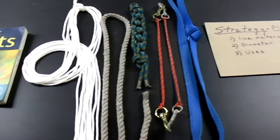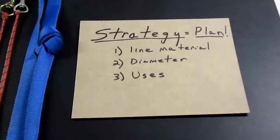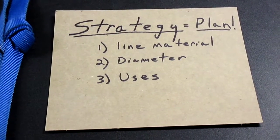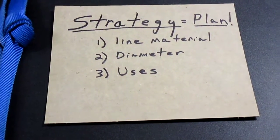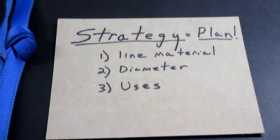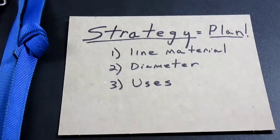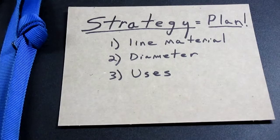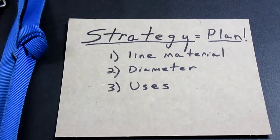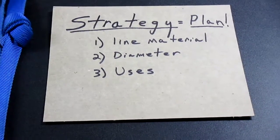The third thing, which is just as important as the first two, is your overall strategy. A strategy is a plan. Essentially, what a strategy does is tell you what you want to look towards. In other words, you want to consider what line material you want. In many cases, different types of materials will have different effects out in the environment. Is this rope going to be in the sun or the water? Some materials might not resist sun and water as long as others.